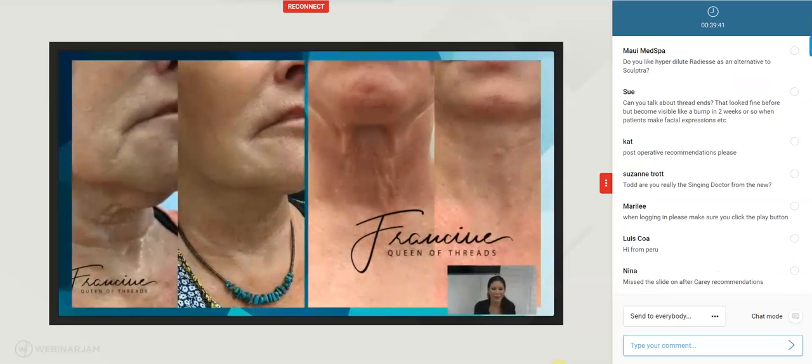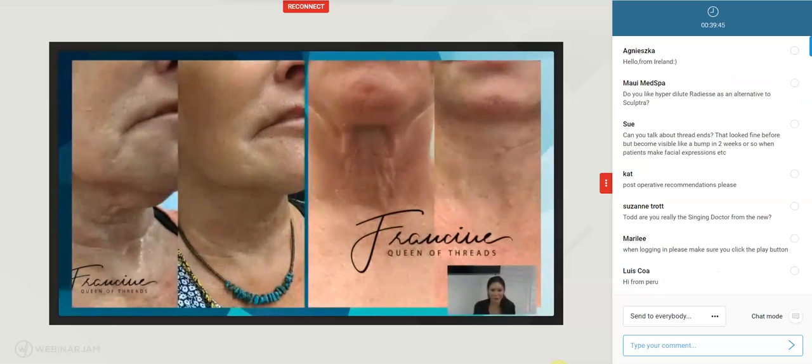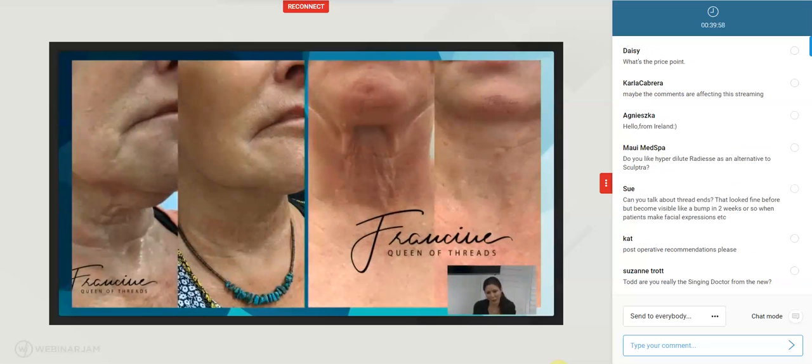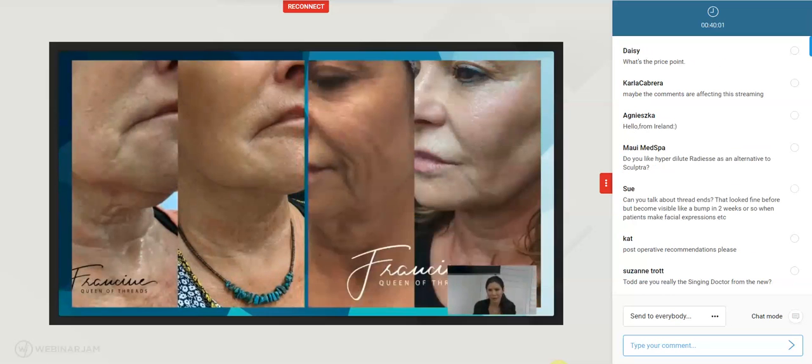These are some of my patients. You can see that I've done usually a mega session of both barbs and smooth threads. So it's really beautiful. That's what we're going to treat today. We're going to do the neck, and you can see the texture and the quality of the skin so much better. She is post 8 weeks. This is a patient that I did jowls and smooth threads.